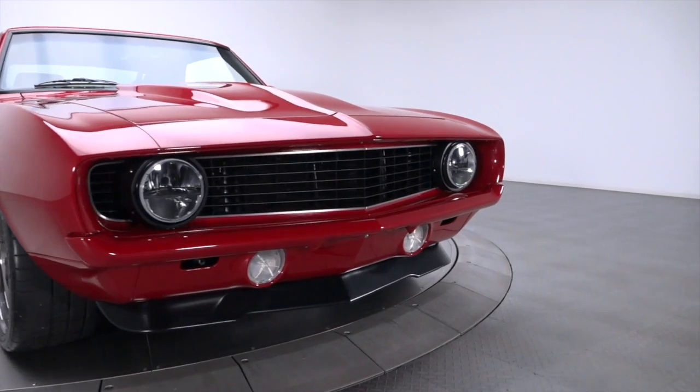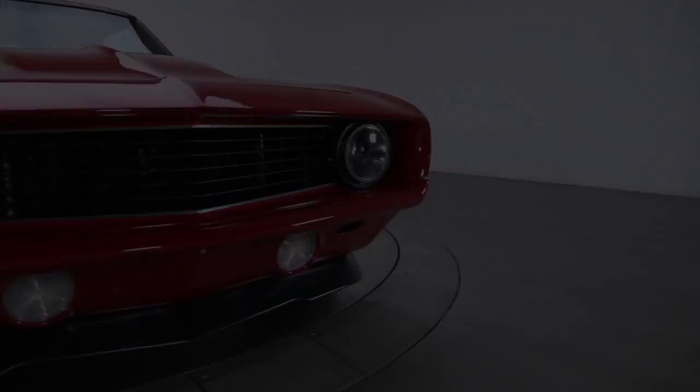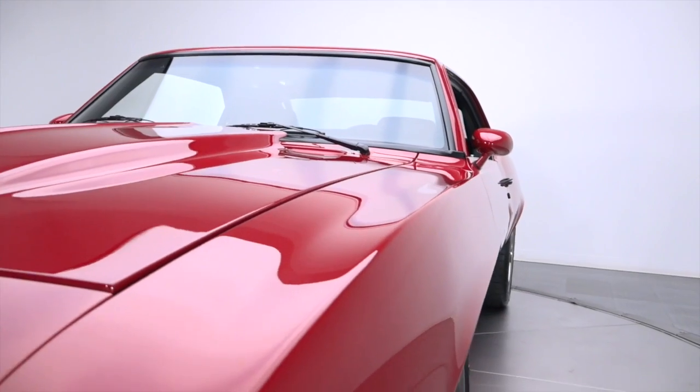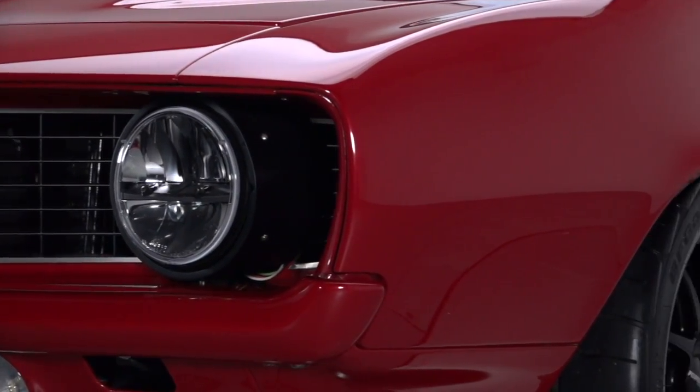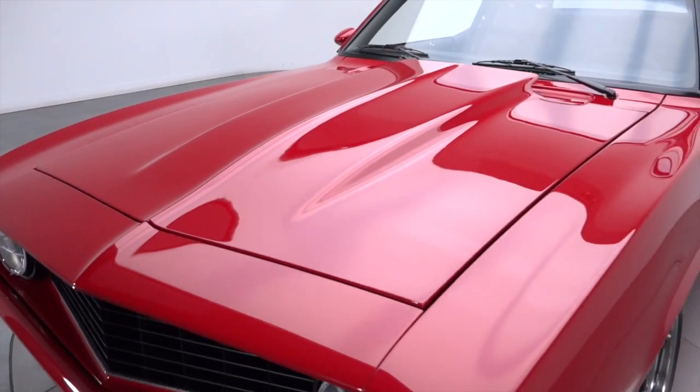The idea behind the car's build was twofold: create a lights-out classic that could win trophies, and give that lights-out classic the ability to hold its own at the autocross course. Intense focus was put on the car's legendary body.